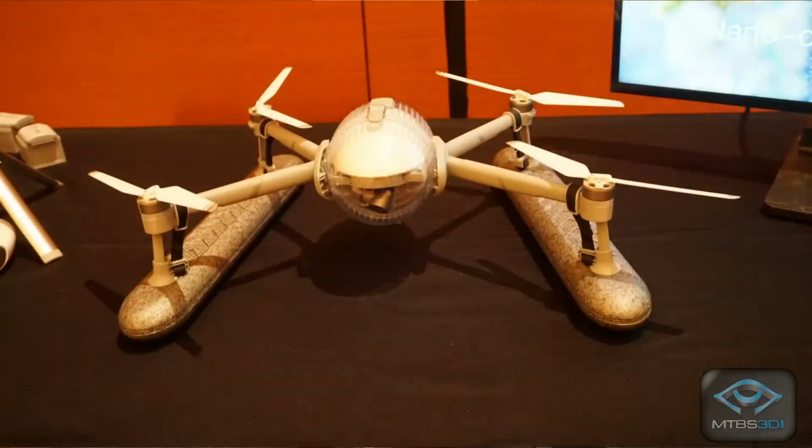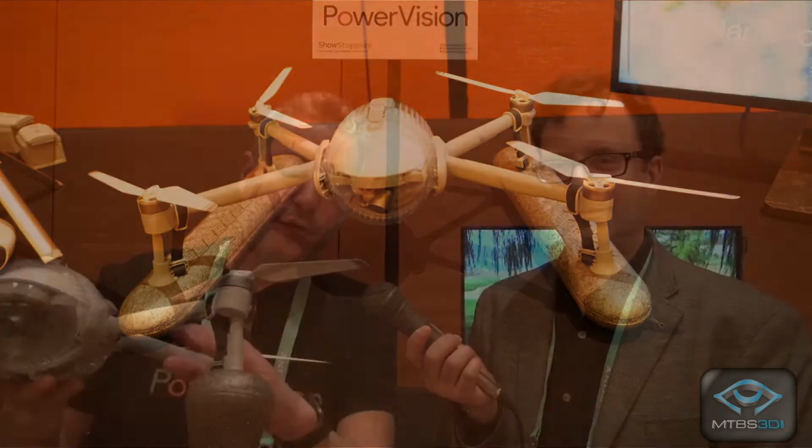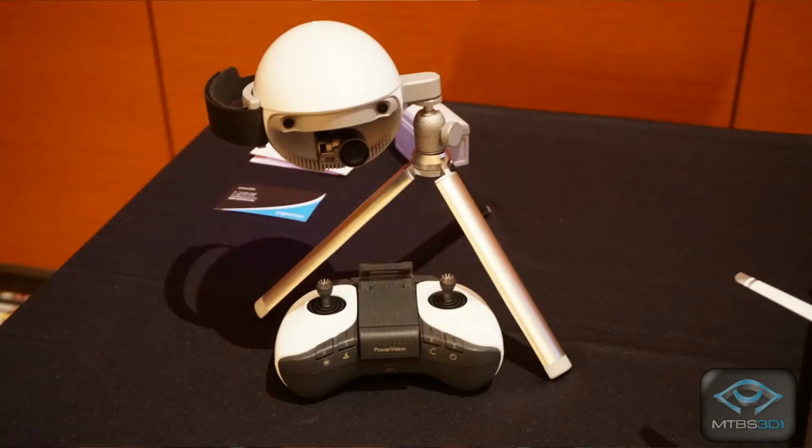So, what are you holding there? So, this is the new PowerVision PowerEgg X drone. What this drone does is it enables you to land in the water, fly through rain. It's got a full 4K camera system on here, 25-30 minute flight time, but it also breaks down into this, which is a fully featured video AI camera system. So you can use it for taking your kids at the weekend when they're playing soccer, and you can also use it when you want to go flying.